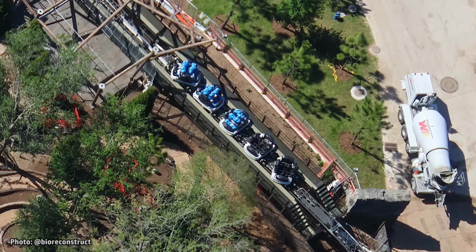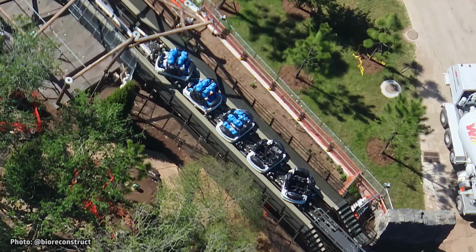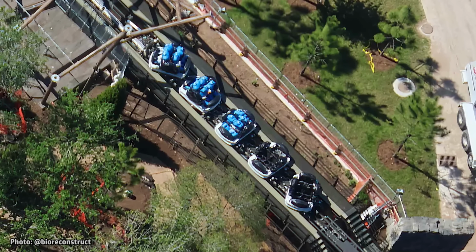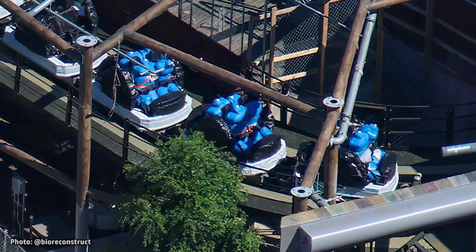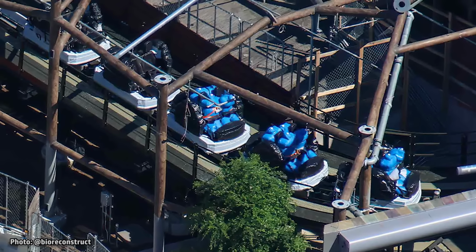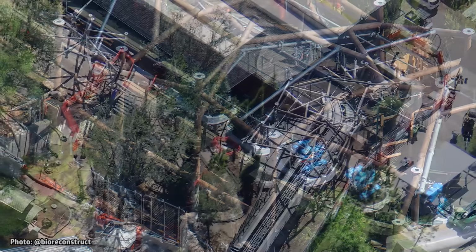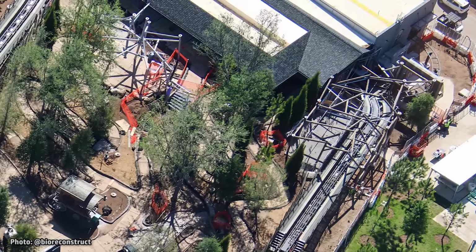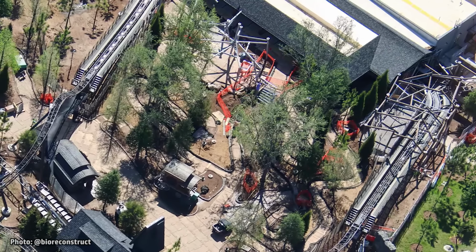We can see that the Curse of the Werewolf ride is still testing, as the train seen here on the final brake run is partially filled with dummies. The seats for the coaster train face forward and back, as this attraction appears to be a free-spinning roller coaster. The framing above the final brake run, as well as over sections of the queue, will be for tent-themed canopies, which will fit within the fortune teller theme.